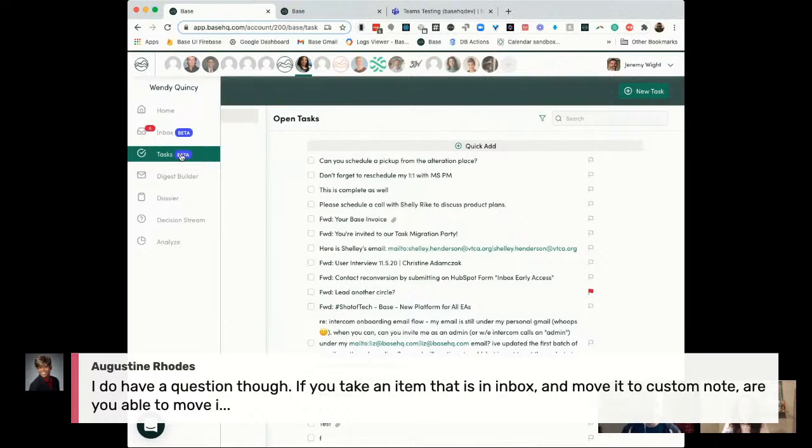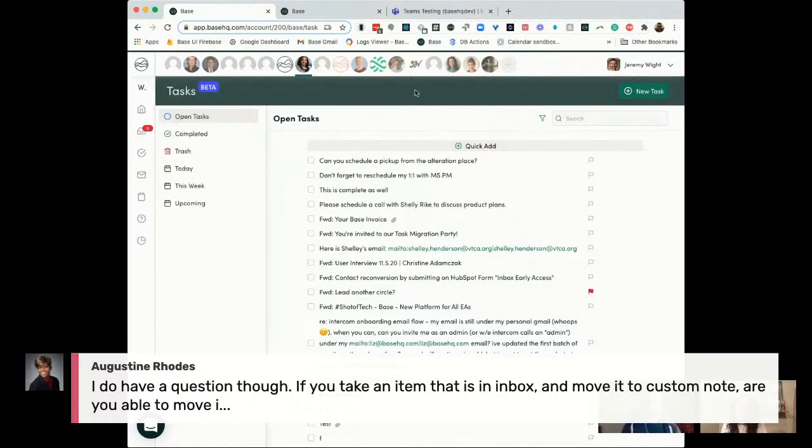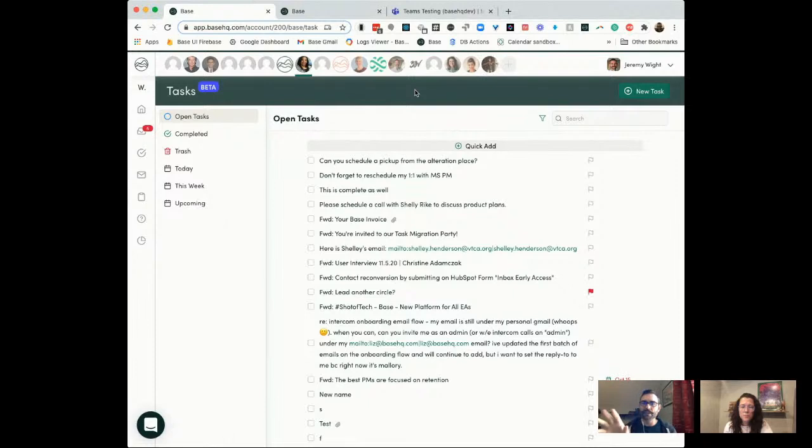I have another question for you from Augustine. If you take an item that is in inbox and you move it to custom note, are you able to move it to tasks after that? So the direct answer is no. Once you've sent it to one of those locations, it's removed from your inbox, because we know that assistants like to keep their inbox clean.